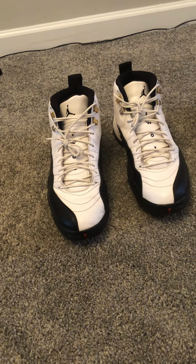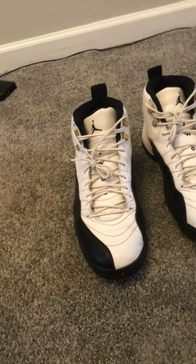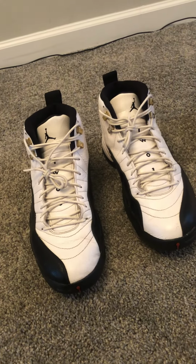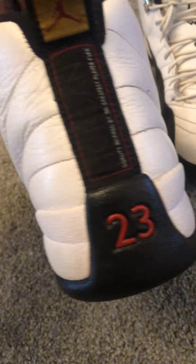That's how much they were. And now, man, it's ridiculous. I went on GOAT and I saw some, excuse me, probably for about $500 to $600 deadstock. So you range a good price to get you some. But man, everything's still intact.